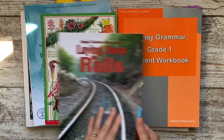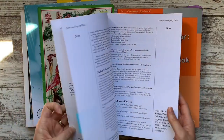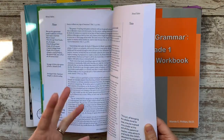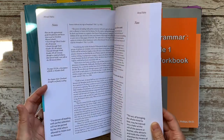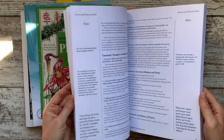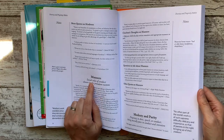Okay, what do I want to do next? Let's do Laying Down the Rails. So this is habit training. It was really important to me this year, as I've talked about, to incorporate more Bible. Not even more Bible, it's not a quantity thing, it is a quality thing. And to bring in character, and to study habits, cleanliness, honesty, modesty, manners, all of this kind of stuff.